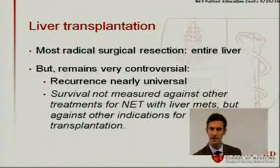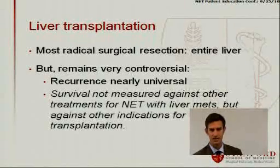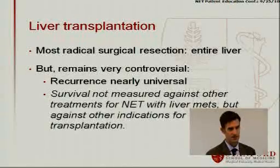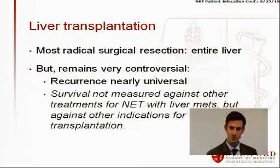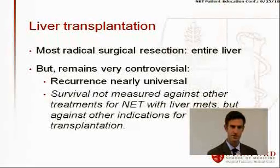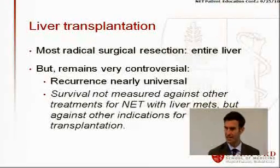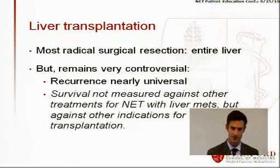And the thing about how medicine as a whole, and doctors who do transplant, but also doctors who don't, think about transplantation is unlike other therapies that can be applied to any number of patients who present with a disease. Transplantation cannot, because it is a limited resource. So quite distinctly from every other therapy that you'll hear about today, when physicians try to judge the role of transplantation for neuroendocrine tumors, they are not measuring survival against any other therapies for neuroendocrine tumors, but they are measuring survival against other indications for transplantation.